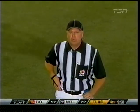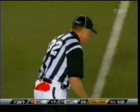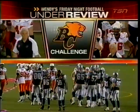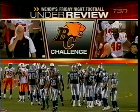BC is challenging the ruling on the play. They believe their player was down by contact with the ball. I'll review it. So Clint Johnson will go under the hood, and we'll get another look at Lamballa.